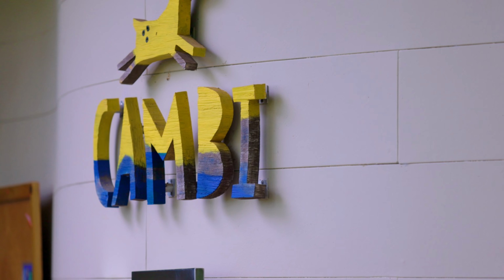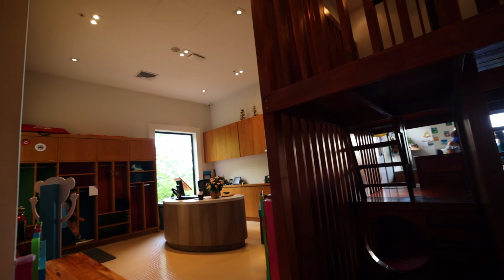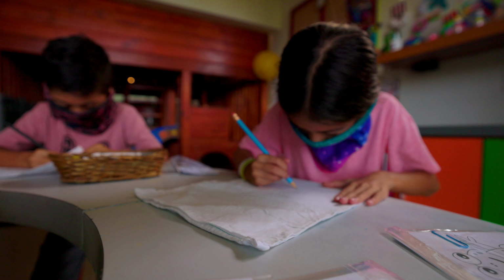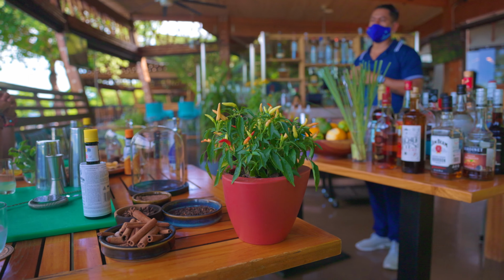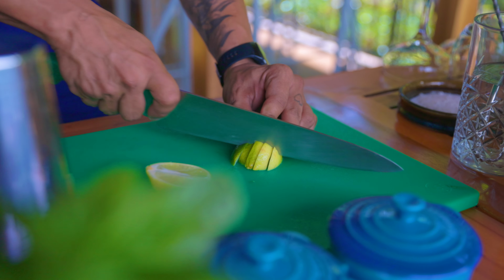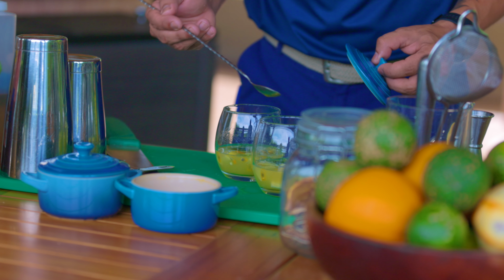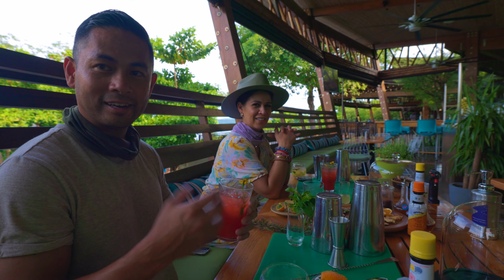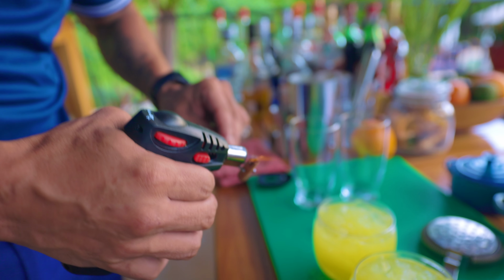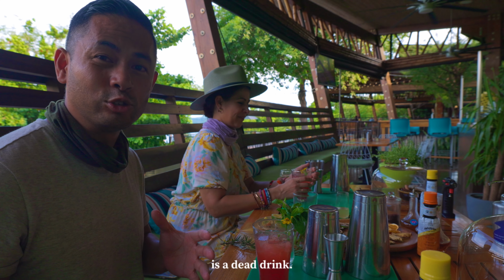If you're wanting time away from the kids, you can drop them off at Kids Club where they can enjoy their own activities. And while they're having a good time, us parents are going to mixology class. So the first drink was on the sour side. Second drink was on the sweet side. Next is the aroma side. Because a drink without an aroma is a dead drink.